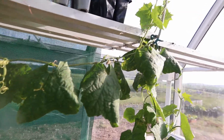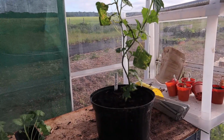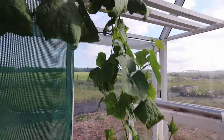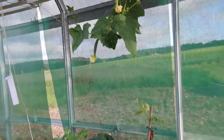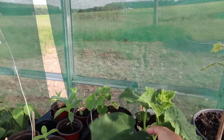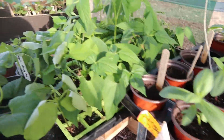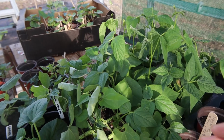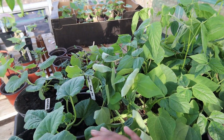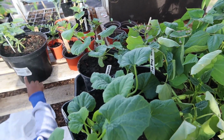But yeah, praise God for progress, eh? We didn't get our loofahs this far last year. We started it way too late, and then the frost came. Some cucumbers. These need to go in the ground, definitely. And some more beans that need to go in the ground. Needs a good watering as well.